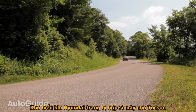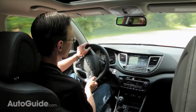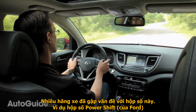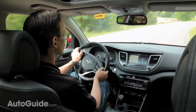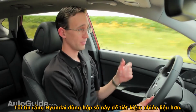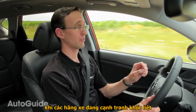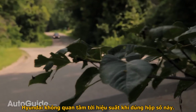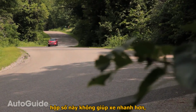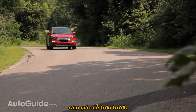It's curious why Hyundai decided to go with one of these gearboxes, because a lot of other companies have had issues with their DCTs, notably Ford with its PowerShift transmission. I'm sure they went with this unit for fuel efficiency because every automaker fights for tenths of a percent everywhere they can get them. And I'd hazard to bet they didn't use this transmission for performance because it really doesn't seem to shift any faster than what a good torque converter automatic would.